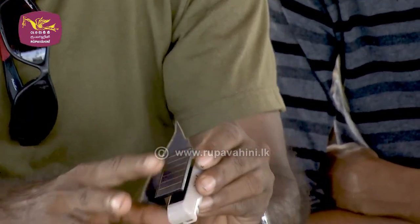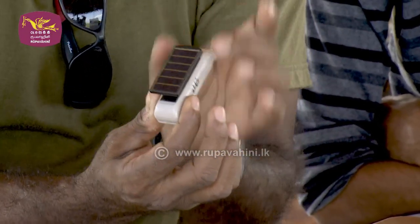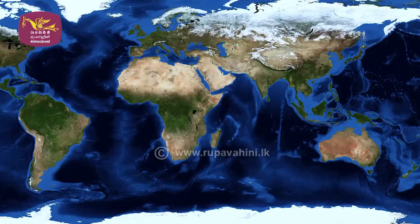It also has a solar panel, GPS unit, the motion detector, temperature detector, and the light sensor, so it will tell you whether it's day or night. So those are the three basic devices that we use for three different types of birds.